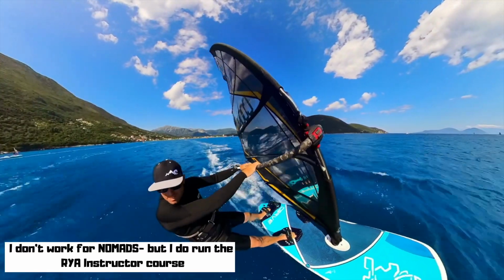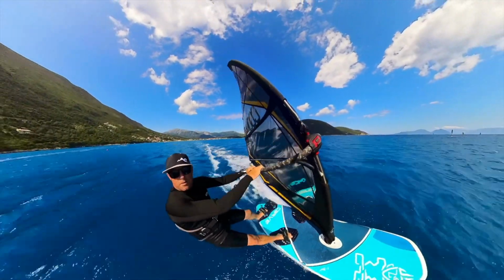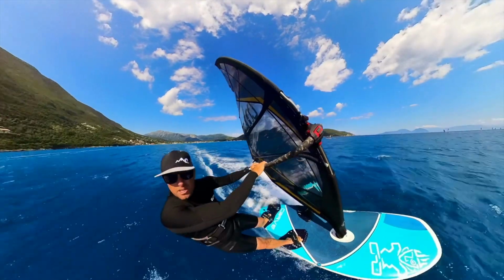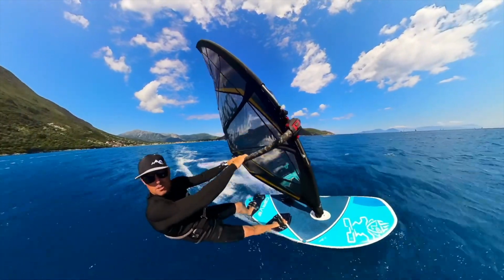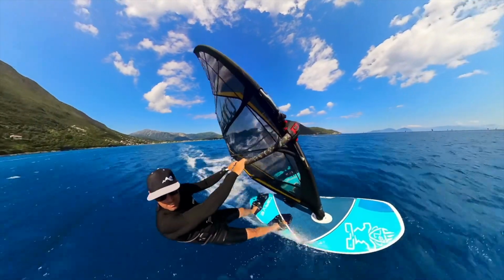The intermediate course starts focusing in a lot more on non-planing carve gybes, which of course will set you up for your planing carve gybes. As you've seen just then, they could be semi-planing. It's the same sort of skill, but we look at non-planing carve gybes quite a lot. We look at blasting control, getting going and into the foot straps. Probably the other way around there, but getting going into the foot straps first before blasting control.